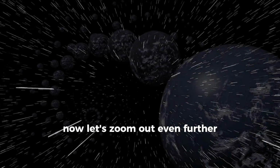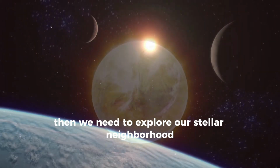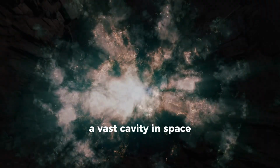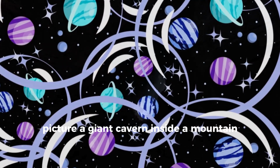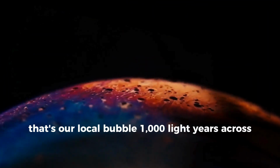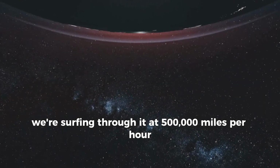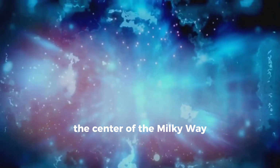Now, let's zoom out even further. If the Oort Cloud is our cosmic backyard, then we need to explore our stellar neighborhood. Our sun isn't alone. It's part of what astronomers call the local bubble, a vast cavity in space carved out by ancient stellar explosions. Picture a giant cavern inside a mountain, hollowed by cosmic violence. That's our local bubble, 1,000 light-years across, filled with hot, thin gas. We're not just passengers. We're surfing through it at 500,000 miles per hour as our entire solar system orbits the center of the Milky Way.